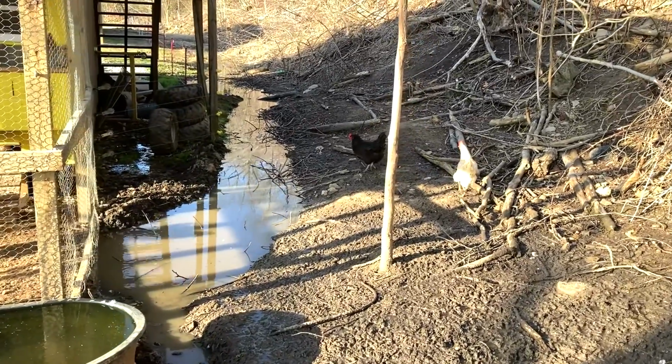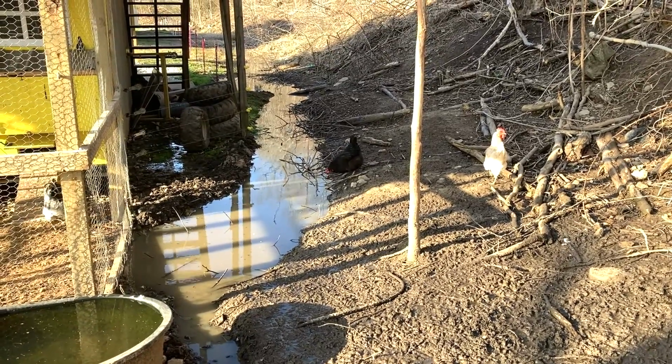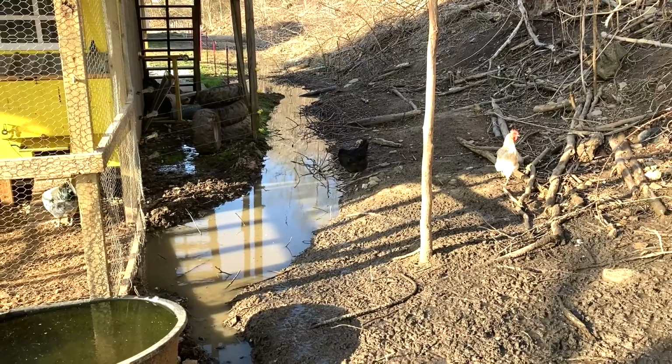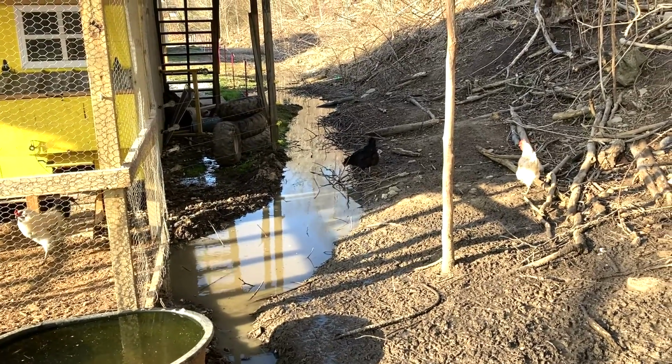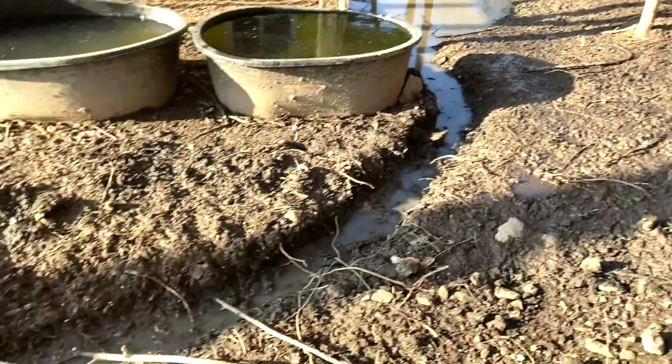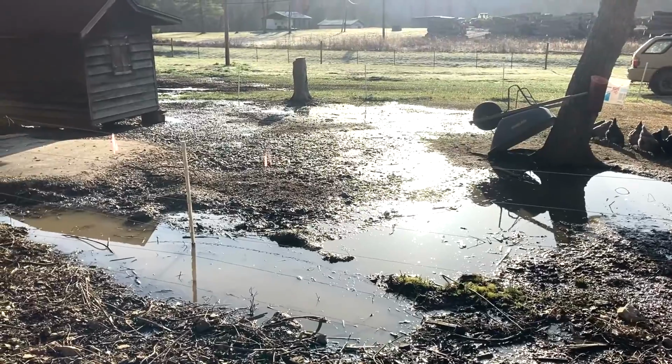As you can see, this water puddle right here is not going anywhere. It just stays like that because the pipe's clogged up, and then when it rains it runs over and ends up running through the garage and making a muddy mess in there as well. So we got some work to do here, but we're going to get rid of all this.